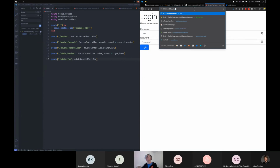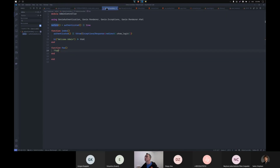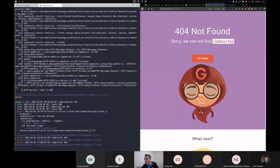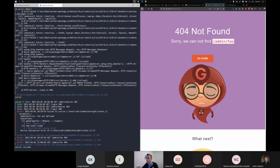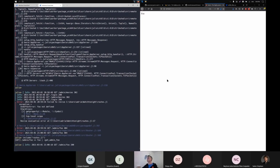Let's see if it works. Foo. Foo. Okay, it should work. Again. Let's ask for out. Foo not defined. Yeah, okay, same problem. Include routes. All right, so it works actually.